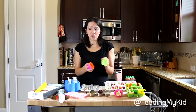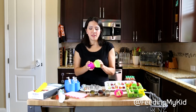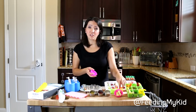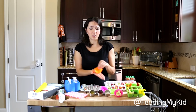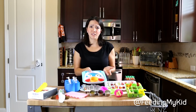One of these things, these are just silicone cupcake holders, liners. These are amazing. You can put dips in them. You can put different kinds of food in them, like rice or quinoa. And magically, your kids are going to get more excited because now they're more separated. So even if you do this, the kids are that much more excited to try them.